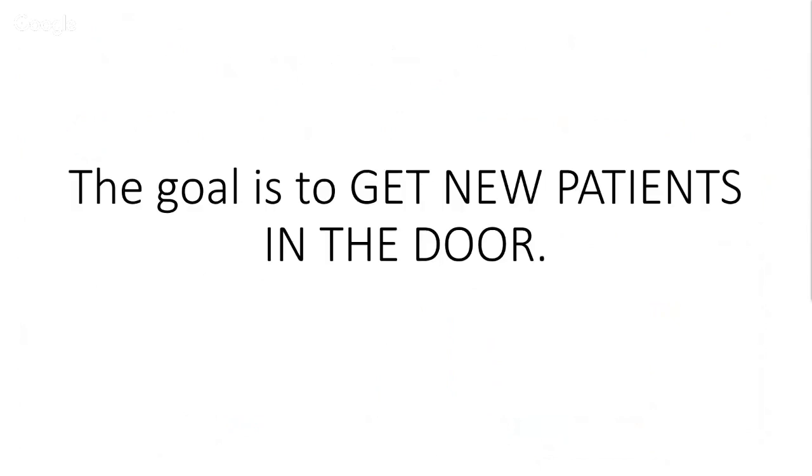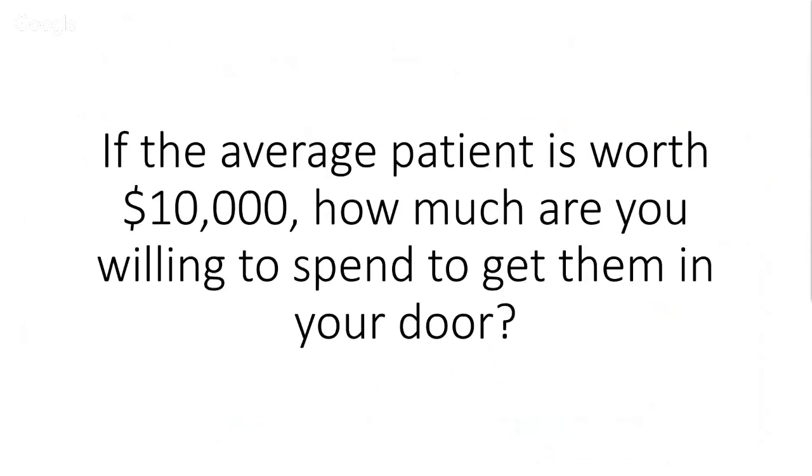With that being said, if we're recognizing that a patient is worth $10,000 to the business, the goal is to get new patients in the door. If the average patient is worth $10,000, ask yourself, how much are you willing to spend to get them in your door, sitting in a chair where your team is able to examine them and guide them on their journey to health, with both their teeth and the full body experience of what happens when you have unhealthy teeth and their ramifications? But your selling point isn't to just become their dentist from the start. You want to just get them in to build that relationship.